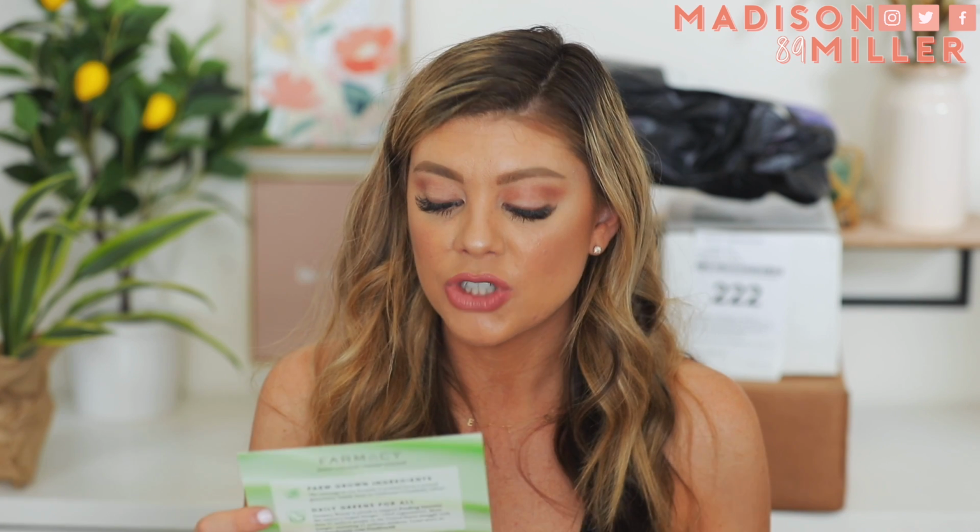Polyglutamic acid plus hyaluronic acid optimize skin hydration. Moringa and papaya reduce shine and clear pores, the same ingredients found in our best-selling Green Clean Cleansing Balm. Willow herb and niacinamide help control oil.